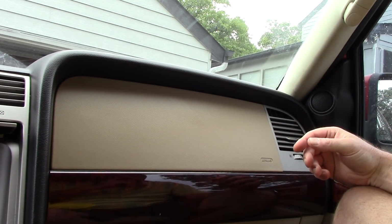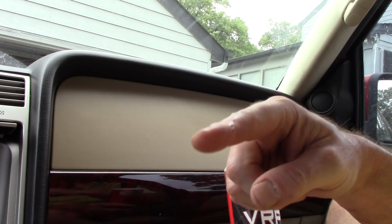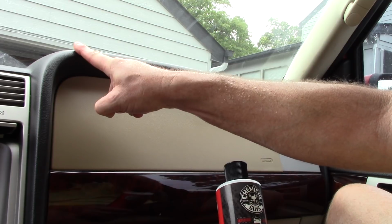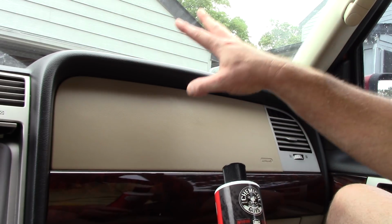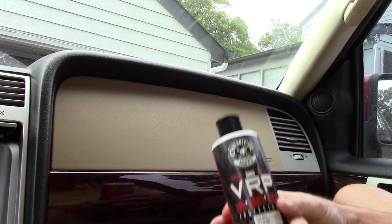And then the other thing I want to talk about, because most of the time Meguiar's Hyper Dressing, synthetic spray wax, and the Quick Wax on the retail level with Meguiar's, they're not going to provide a lot of gloss and shine. They are going to provide some UV protection if that's important for you. They also have a nice smell to it.